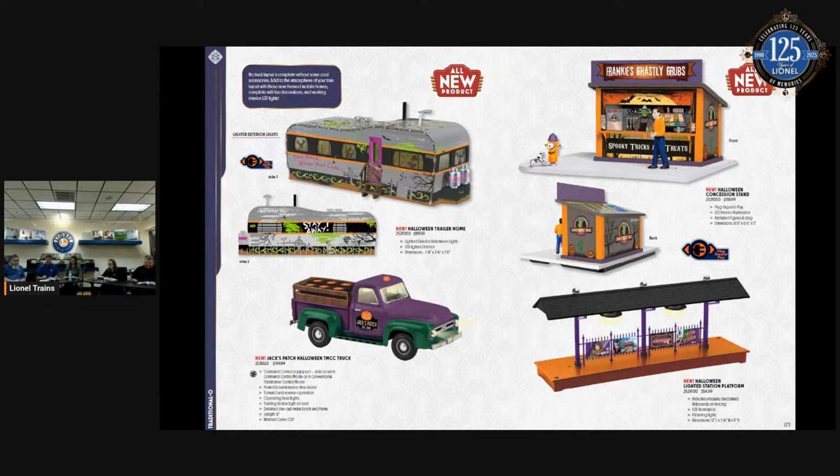And then on the bottom we have the lighted station platform. The images on the fences are a little callback throughout the years to other images that Lionel has done. The one thing that's different and unique about this one compared to the station light platforms in the past and also in this catalog is these LED lights will flicker. So we'll have a non-consistent flickering, just like you would as you're walking into a Halloween house or in that movie that you're expecting. So really excited to see how that turns out. Yeah, very cool. Really like the skeleton dog and the hydrant.